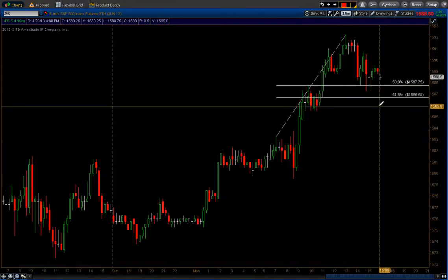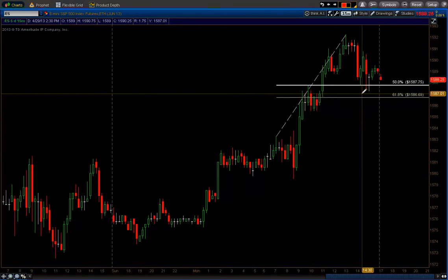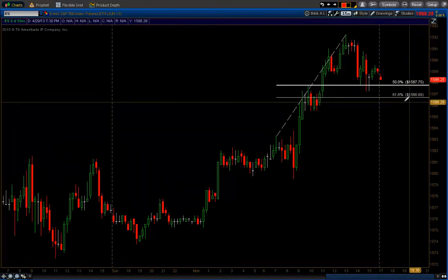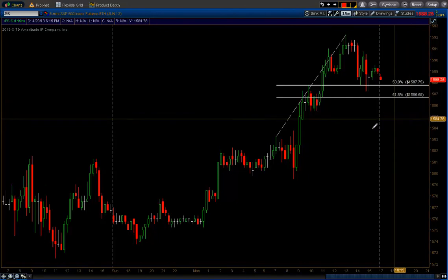So in the overnight session, the first failure point of this extension is 1586s. So that's what we'll be looking for to break in the overnight session.